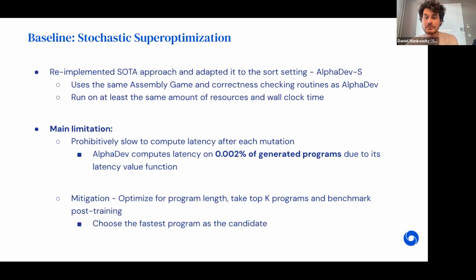So in terms of baselines, what we did is we re-implemented a state-of-the-art approach called Stoch, which is a stochastic search approach, in the same setting as AlphaDev, and we call it AlphaDev S. What do we mean by same settings? We use the same assembly game, the same correctness checking routines, and we do a like-by-like in terms of resources and work block time. The main difference between AlphaDev and AlphaDev S is the latency value function, which, as Dan talked about, is one of the main components, and is what allows us to optimize end-to-end for latency.